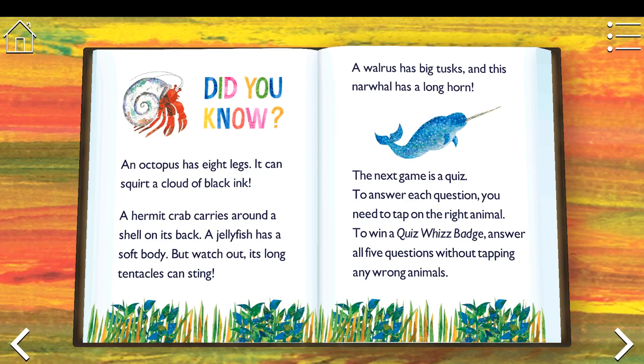The next game is a quiz. To answer each question, you need to tap on the right animal. To win a QuizWiz badge, answer all 5 questions without tapping any wrong animals.